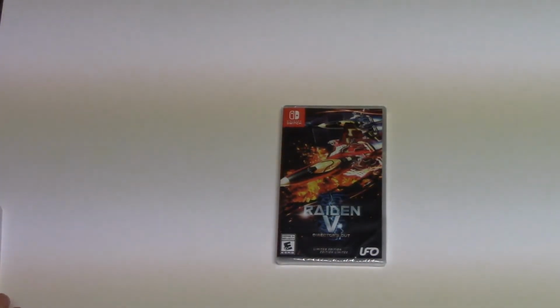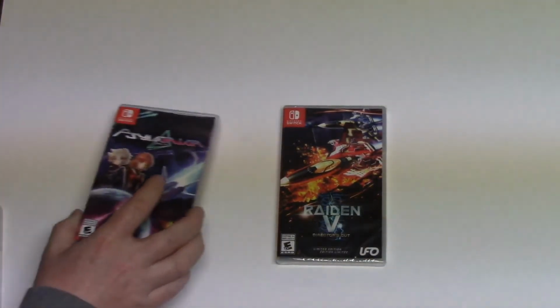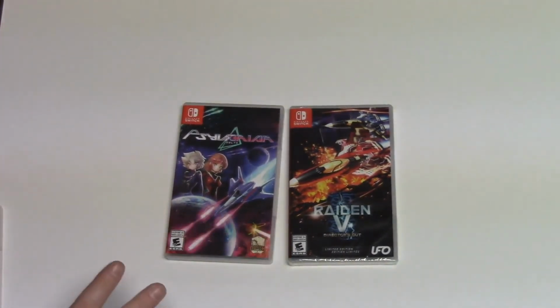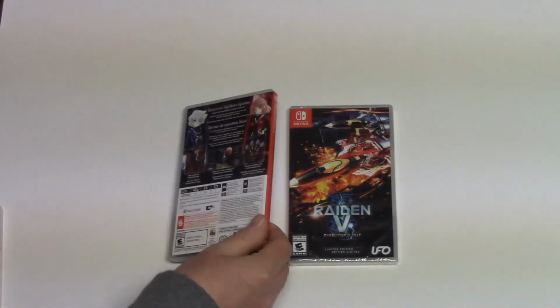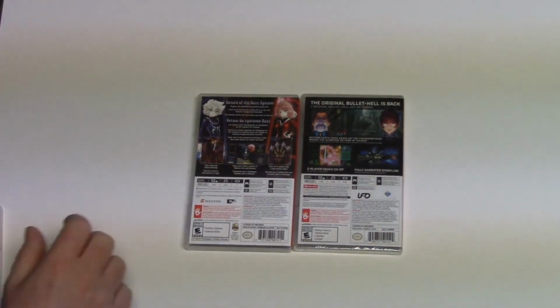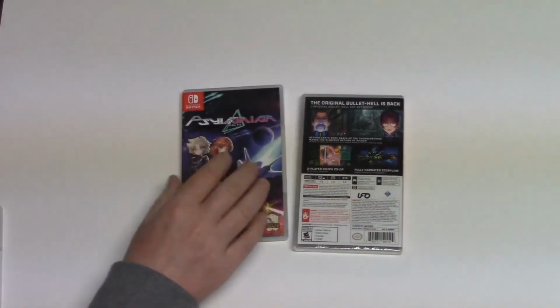And right before I got that one, I got this one, Cyvaria Delta, another shoot 'em up game. Like I said, if you see these games, you might want to pick them up right away, not even wait on them, because you may not see them for a good price again. Because I had to search for both of these games.